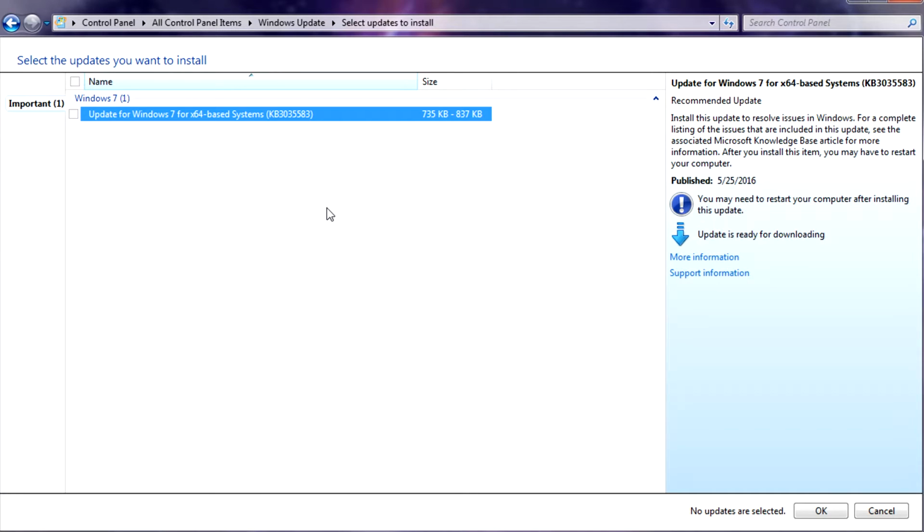Now there's one quick caveat I need to mention with this. As you can see over on the right hand side, it says published on 5/25/2016. Occasionally Microsoft will push out an updated version of this update, the 3035583 update. If they push it through as a new update, since it is listed as a recommended update, it will show back up in this list again. Fortunately, they don't do it all that often, but if for some reason you've gone through all of these steps and a week or two later it shows back up in your system, that might be what happened. They may have published a new version of this exact same update, and the Windows Update software will see it as a new update.